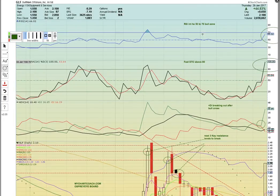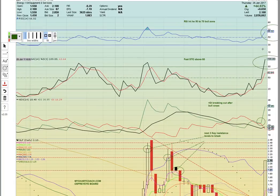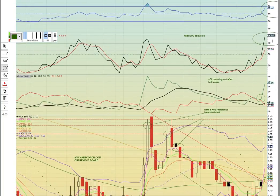GLF has a really nice move today. So this was great. Congrats to everybody that caught the last video, because we just had this featured in a couple of our recent videos, and this has turned into a really big winner. So congrats everyone. Notice that RSI is in the 50 to 70 bull zone, so it still has some room to run until overbought levels.